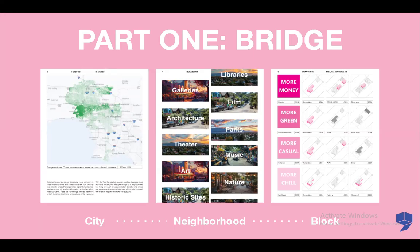The first one is called Bridge. We want to use a very simple and time-saving way to give the client the whole picture: what does the client want? Where does the client want to live? These 3 pages introduce knowledge about the city, about the neighborhood, and about the block of the house.